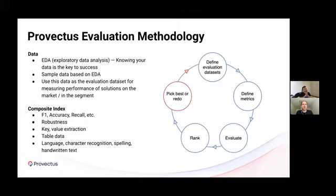The steps are pretty simple to understand. First you define the data set, then define metrics, you evaluate, you rank and pick, and repeat. Any metrics should be based on a specific data set. It is extremely important not only to know what metrics to use, but also the data they are computed on.